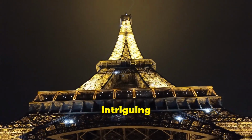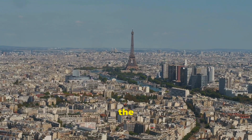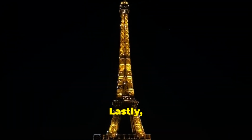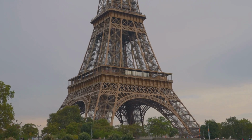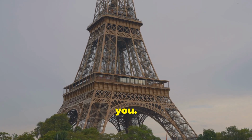Moving on to another intriguing fact. Now let's dive into the next interesting detail. Lastly, here's one more fascinating tidbit to share. Well, here's a fascinating tidbit for you.